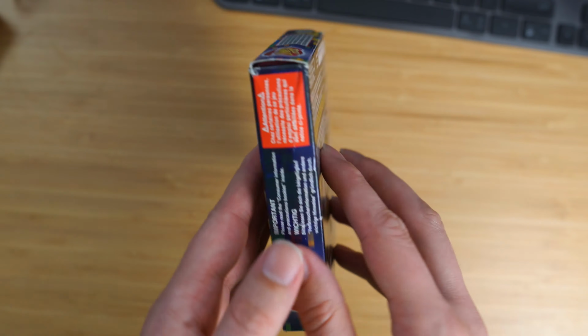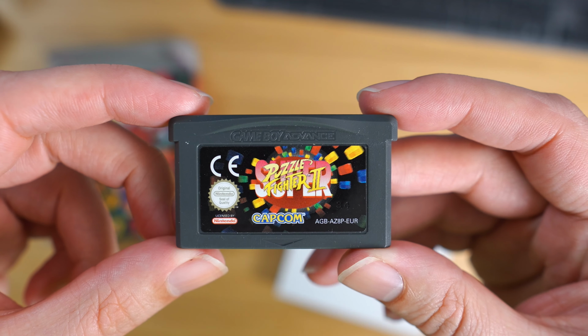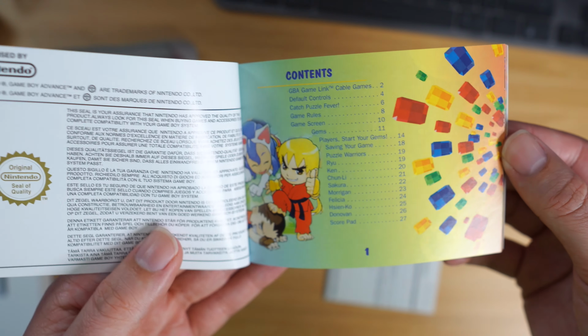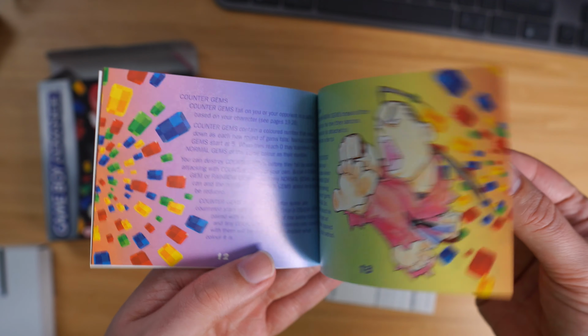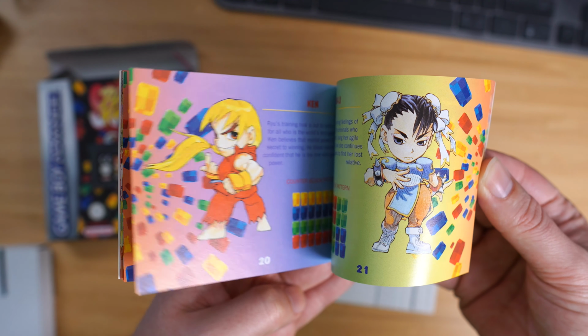Let's take a quick look at the box and the manual before we move on with the rest of the shop tour. As you can see, everything was presented really nicely inside. The cart's fantastic, the manual's also fantastic, and it's a great game as well. I haven't quite had time to play the Game Boy Advance version just yet, but I played it a lot on the Sega Saturn. I've got the Japanese version on the Saturn, and I absolutely loved it.